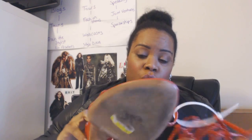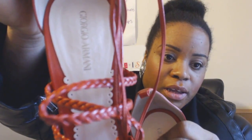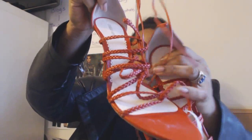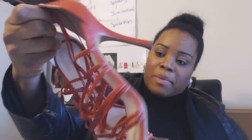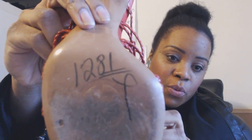All right, next are a pair of shoes that I actually bought like a month or so ago, but I haven't worn them yet. These are Giorgio Armani. Can you see that? Yes. And these are gorgeous. These are a 39 and a half, so it's a perfect fit for me. And I actually got them half off. So they were 12.81 and then half off of that, right? Can you imagine, for Armani?